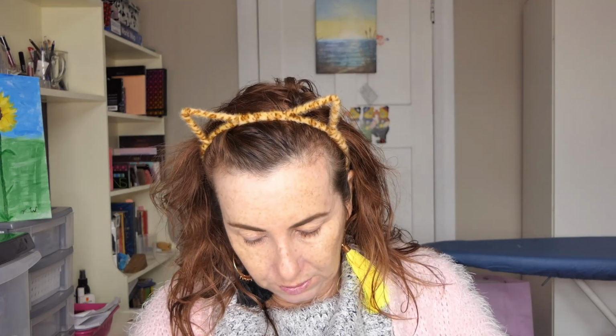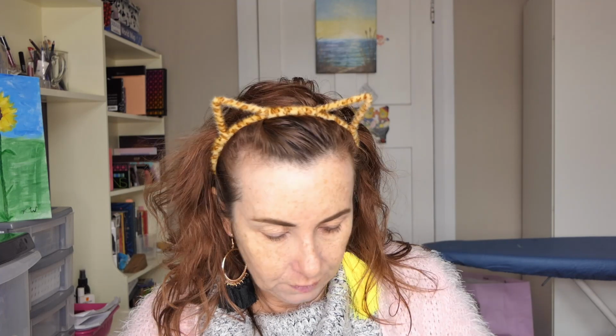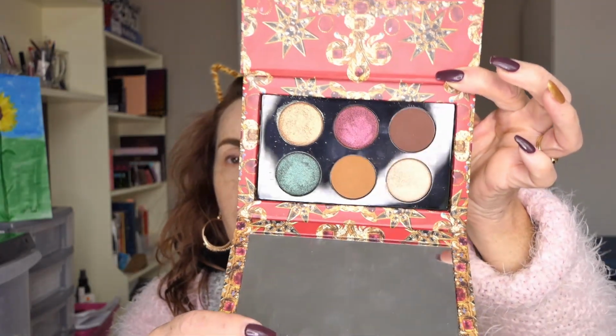So here's what this one looks like. Ooh, can't get the plastic off. The name's on it. Here's what it looks like. So I'm really curious to see if this formula is any better than what I already have that doesn't cost that amount of money. And we're going to do a look together with that as well. So thank you, Kaile. You are so sweet. And I'm going to play with this right now.